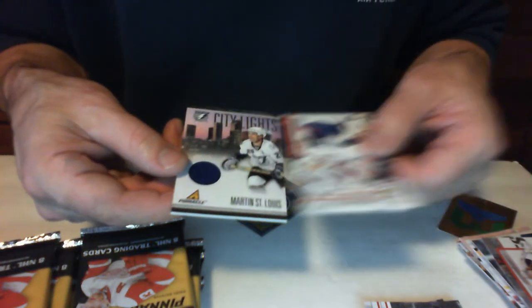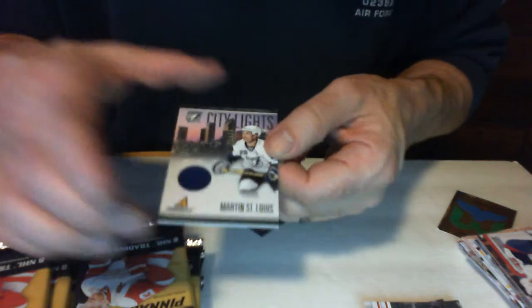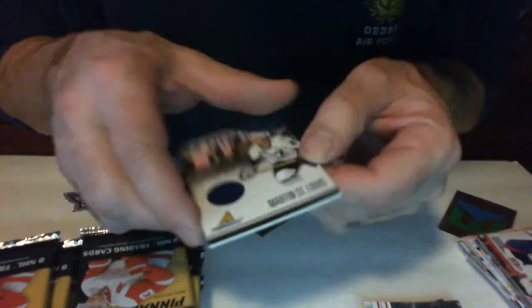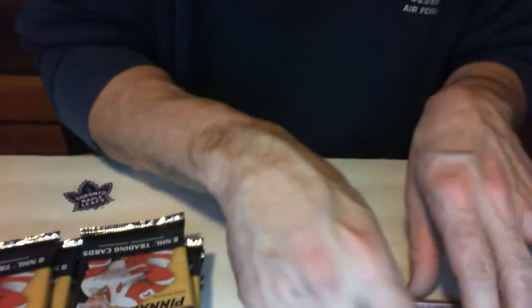So we got another City Lights coming up for the Tampa Bay Lightning, Marty St. Louis. And it's number 348 of 499. Marty St. Louis for the Lightning.